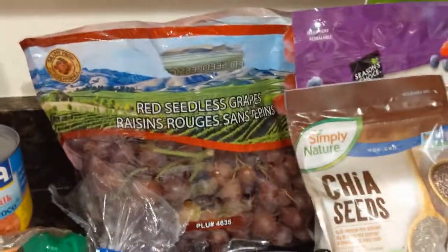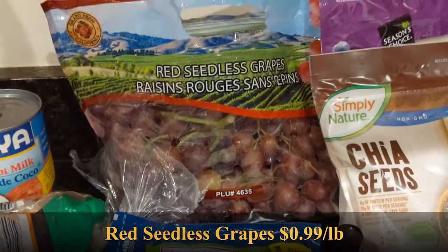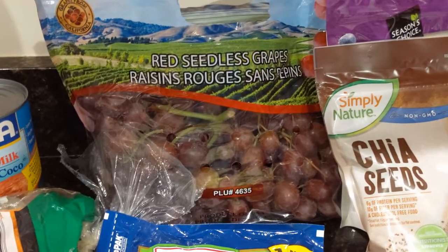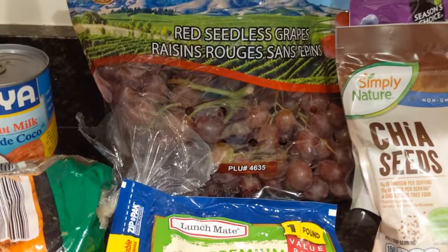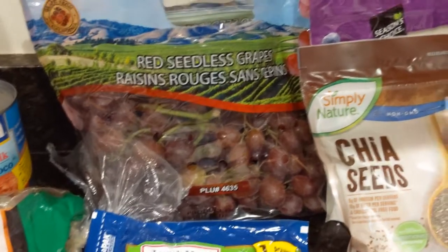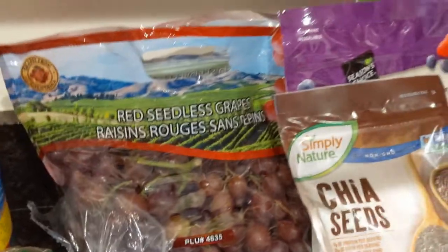Back here I have my red seedless grapes. Every week Aldi puts grapes on sale for 99 cents a pound. Last week it was green grapes, the week before it was red grapes. They seem to alternate. So of course, since I got green grapes last week, this week we have red seedless grapes. So as usual, these are a quick, easy, relatively healthy snack.